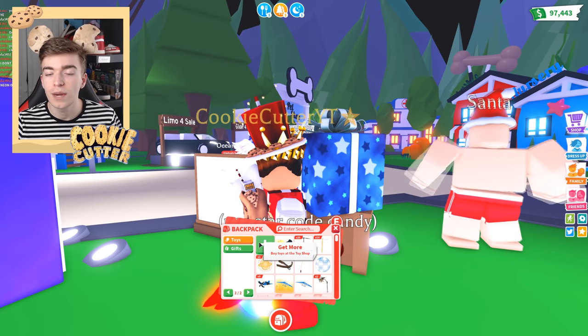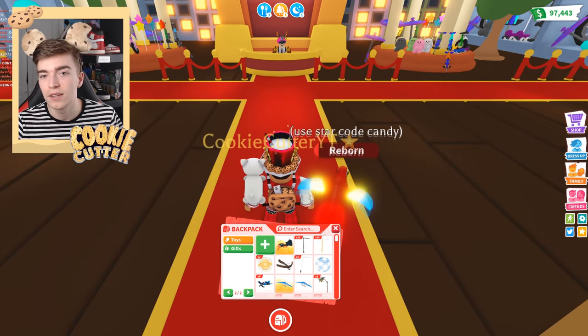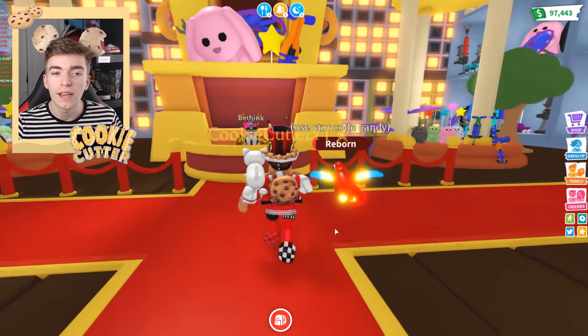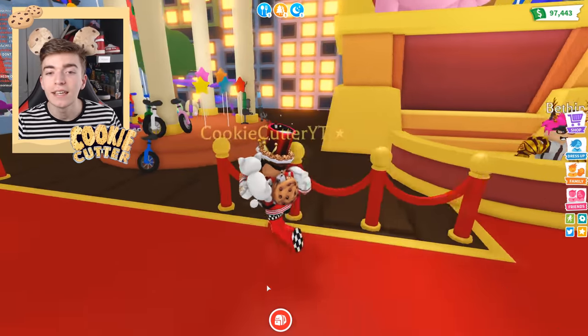There's actually a faster way. Simply click teleport to the toy shop by going into your backpack, pressing toys, and pressing get toys, and it'll take you directly to the toy shop. As we know, right in here, this is the brand new toy shop update. There is a bunch of brand new toys for you to collect, and it is pretty cool.